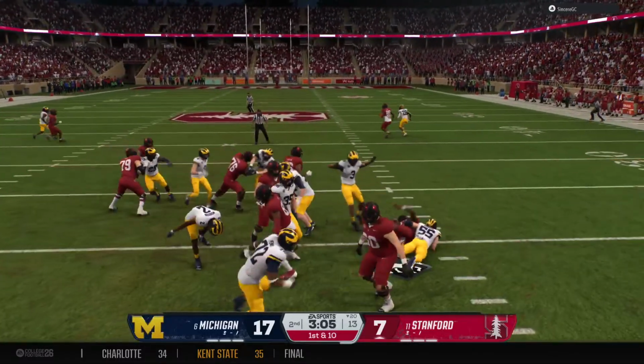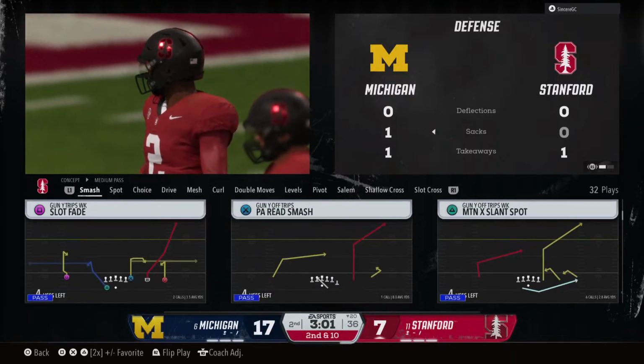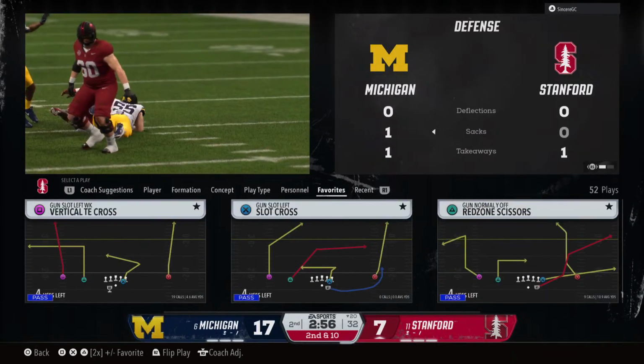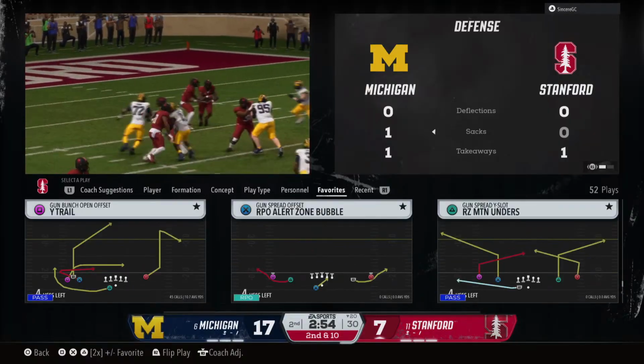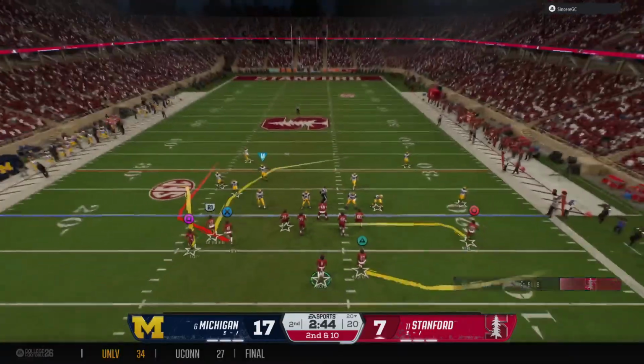Might as well give it to him again. He is going nowhere. Stopped at the line of scrimmage. Stopping the run is very high on every defensive coordinator's list, making the team one-dimensional. Nice job stuffing the run on that play right there. They got nothing on the last play.